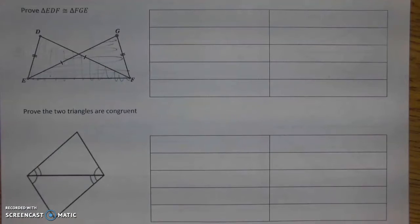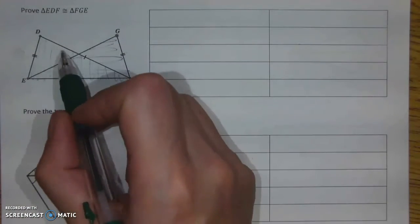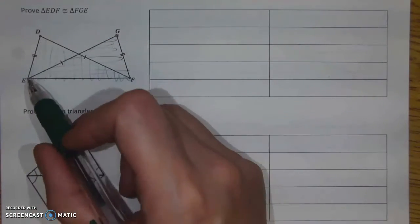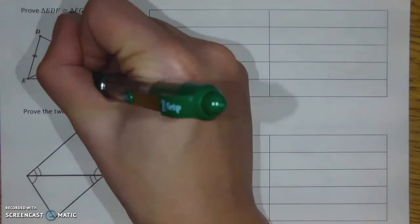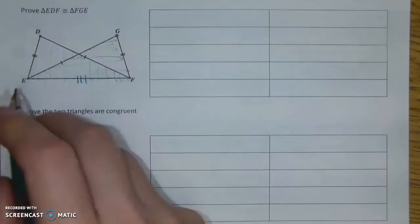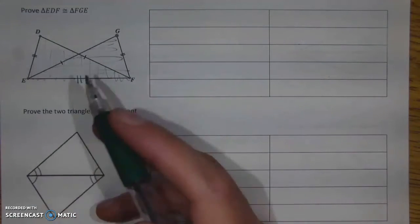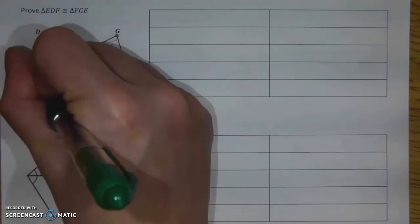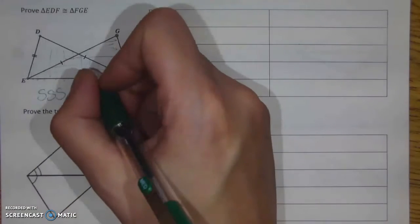And I want to prove that those two are congruent. Well, currently, I know I have these two sides, this long DF congruent to this long GE. And notice how, since they share this third side, EF, that would also have to be congruent. That means I have 1, 2, 3 sides in common, which tells me that these triangles would have to be congruent according to the SSS triangle congruence theorem.